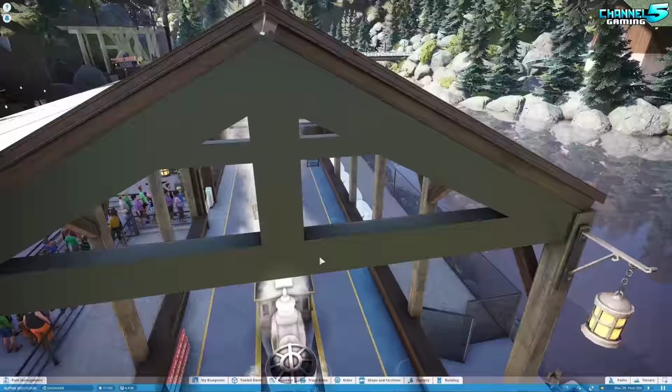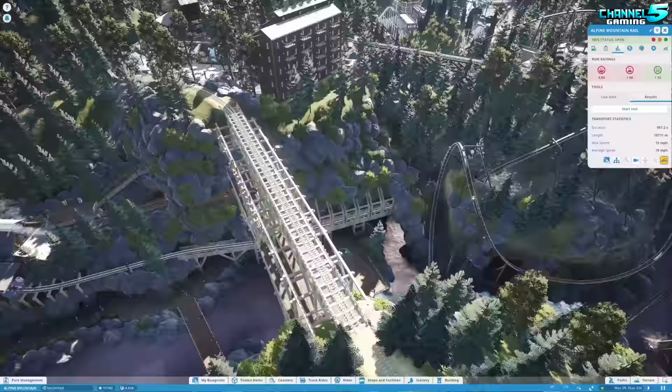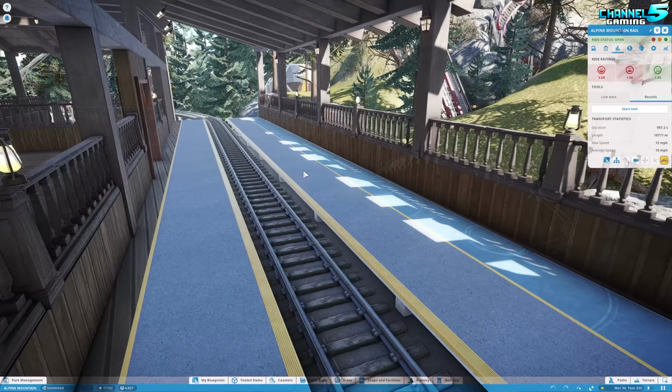I have just realized there are two trains because we did not go up here. We did not go up here. So let's wait for the next train. That is actually kind of cool. Wait, so we went around that whole 4 kilometers. That went a lot faster than I anticipated.